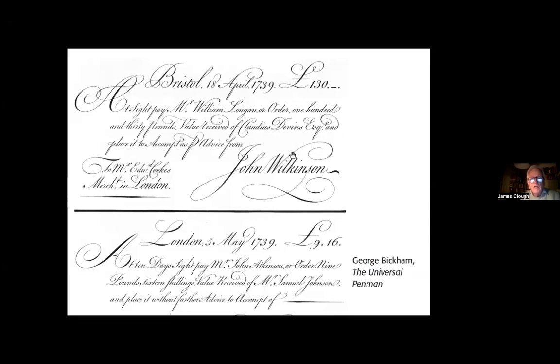Very, very clear and sharp contrast between thick strokes and thin strokes, written with a quill, a fine pointed quill. Cresci also sharpened his quill to make a point. And here you can see how it was done at that time.